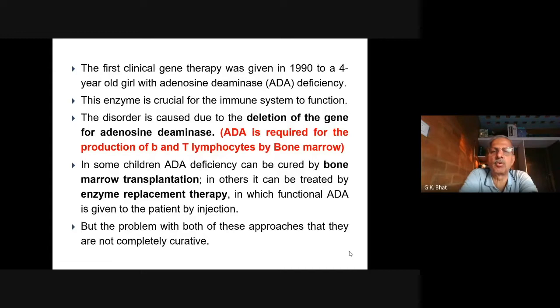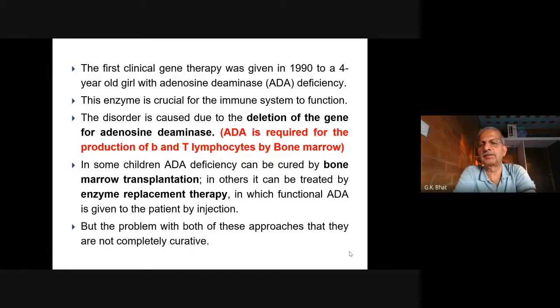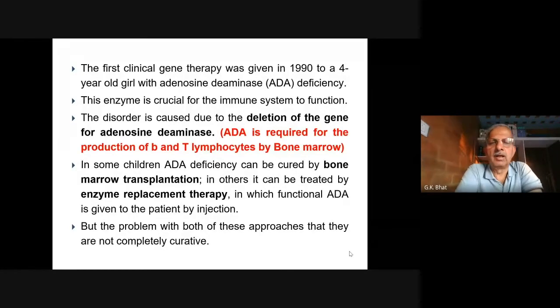ADA is required for the production of B and T lymphocytes by bone marrow. So what is the function of adenosine deaminase? This particular point is not mentioned in your NCERT book. You have to take it down.